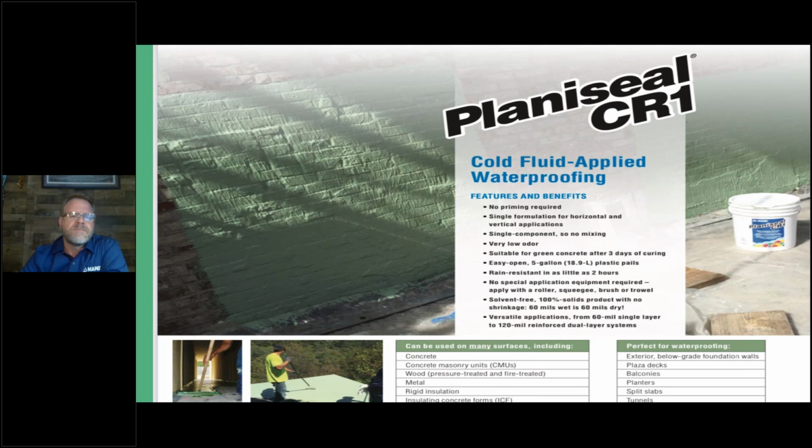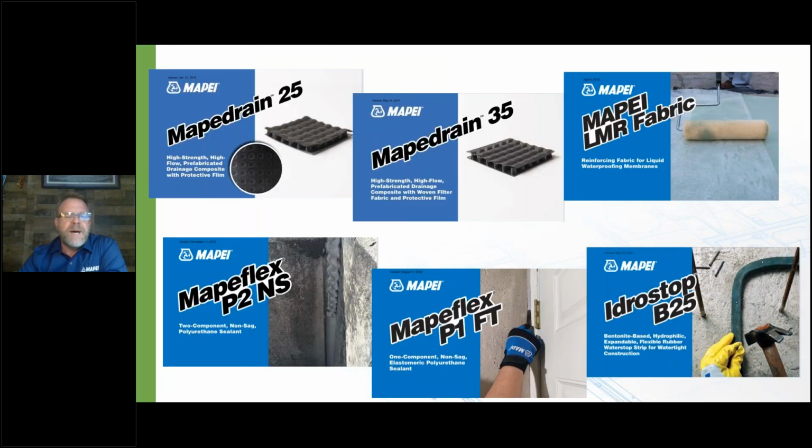Let's see here. So MAPEI, I talked about the accessories. MAPEI does manufacture all of the accessories for the system. Drainage board for vertical applications, horizontal applications. There's our reinforcing fabric. We have the 2-part and the 1-part polyurethane joint sealants. There's a tongue twister for you. And we do have the expanding water stop that we talked about. So we've got everything you need to make a complete system.